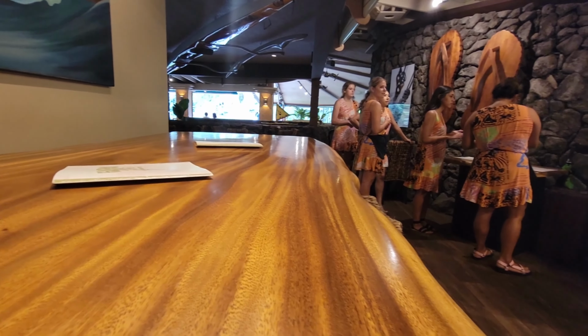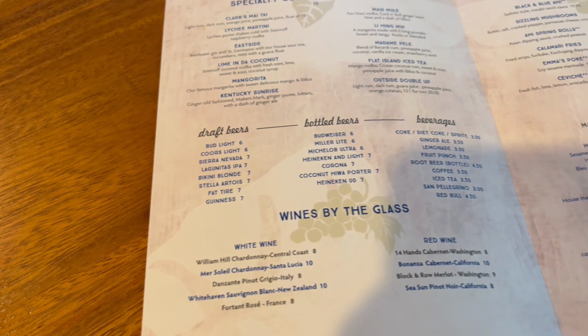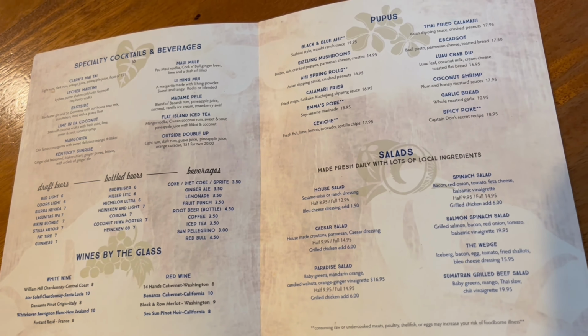Haleiwa Joe's Haiku Gardens is a casual restaurant serving dinner, drinks, and desserts. With a full bar and spectacular views, the fish is fresh, the steaks are quality, and the produce is all straight from the islands.